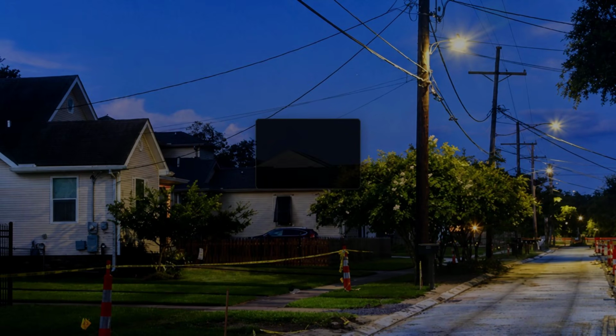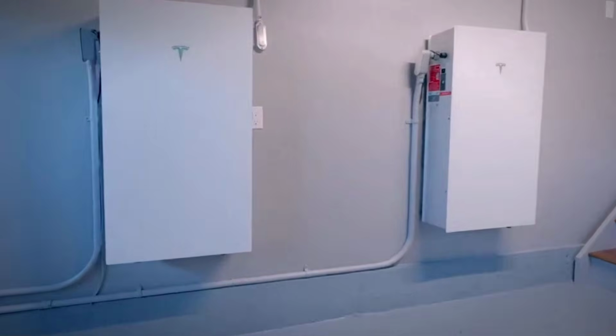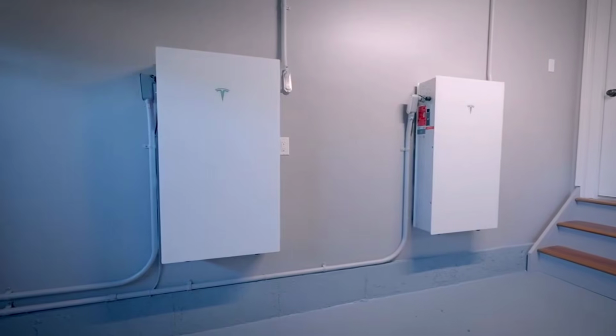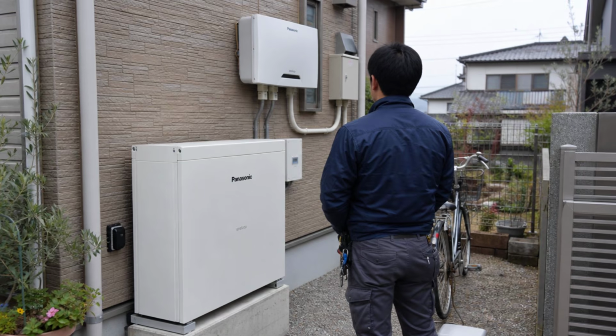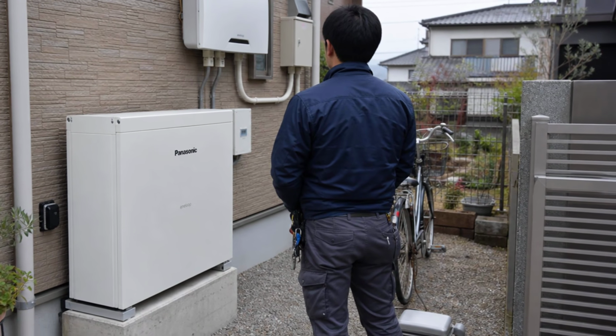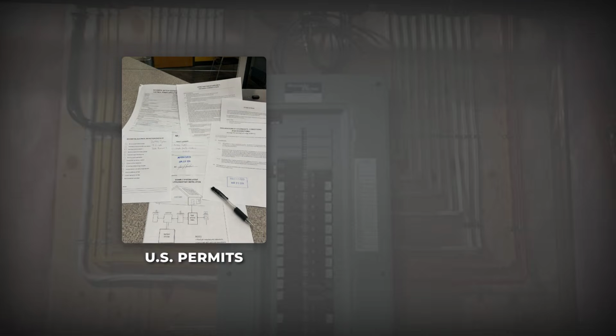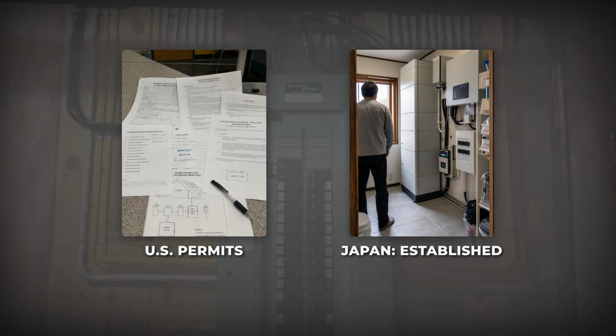In Texas, deregulated retail providers have begun offering free overnight electricity plans aimed specifically at households with battery storage, since it costs them almost nothing to sell power at 3 in the morning that would otherwise be curtailed at the source. The plug-in home battery, in other words, is not a fringe technology. It is a mature product category that much of the developed world has already adopted. The United States is one of the last major markets where it remains legally and culturally marginal.